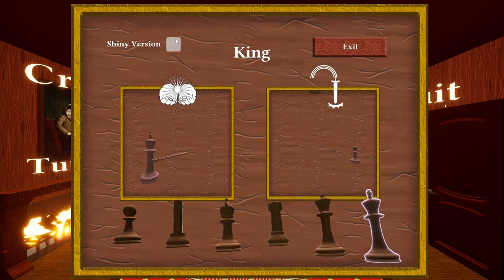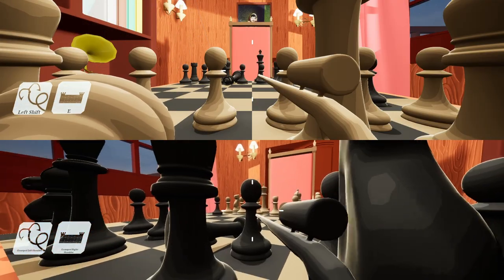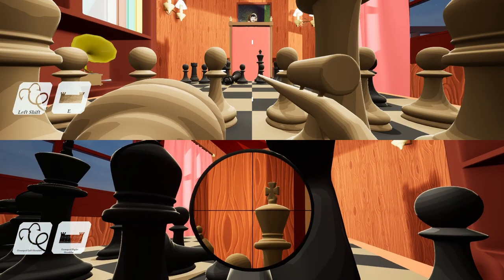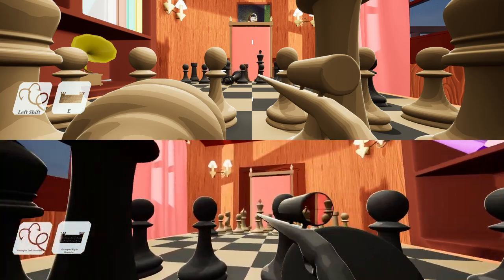Oh, and actually, each one of these chess pieces has different abilities if they are in the shiny version. If you knock pieces over, it does not carry over to the actual chess match, and I could see myself having a lot of fun with this game if I found someone else to play it with me.